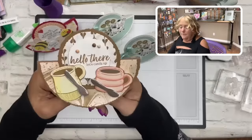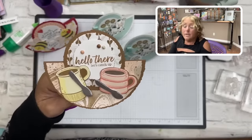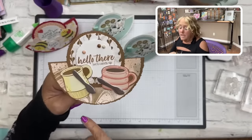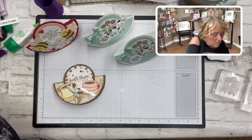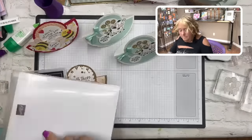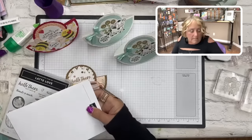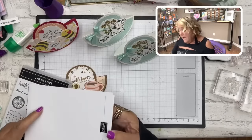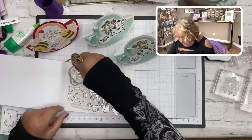They're so adorable. So also let me know if you guys are interested in doing a product-based class with the Latte Love. Let me show you that bundle. So it would be the Latte Love dies. This is a brand new online exclusive item that's coming on March 5th. I misspoke last week. I thought it was March 4th, but it's March 5th.